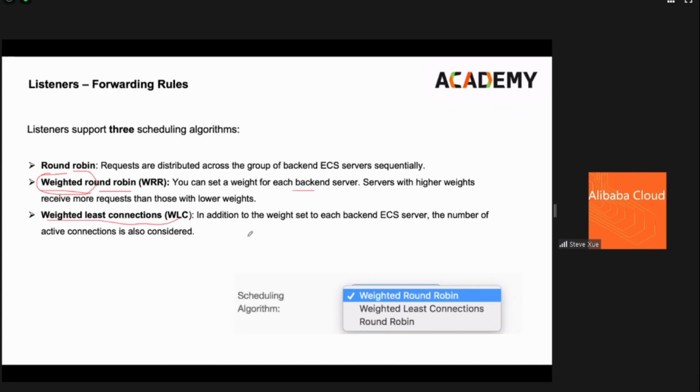And the third one is called weighted least connection. Weighted least connection means considering the history. For example, it's just like you are working in a company, right? If you are a boss, a manager, who are you going to assign the work to? Maybe you can consider his historical performance. If this guy didn't do too much work in the history, you may want to assign more work to him. So this is a history-based assignment mechanism, right? The fewer connections you had in the history, the more traffic you may get in the future. 3 different major scheduling algorithms.